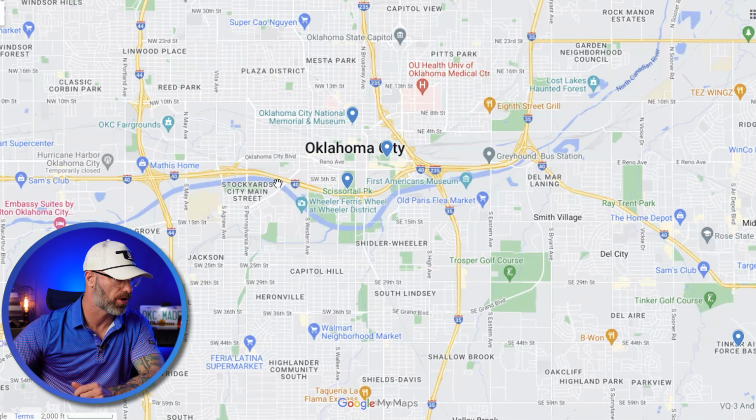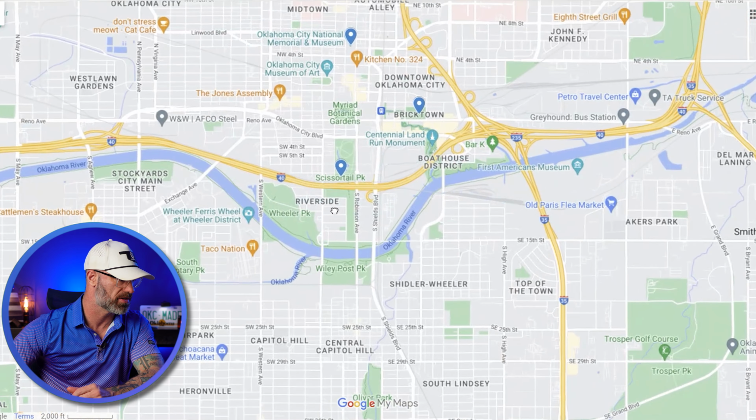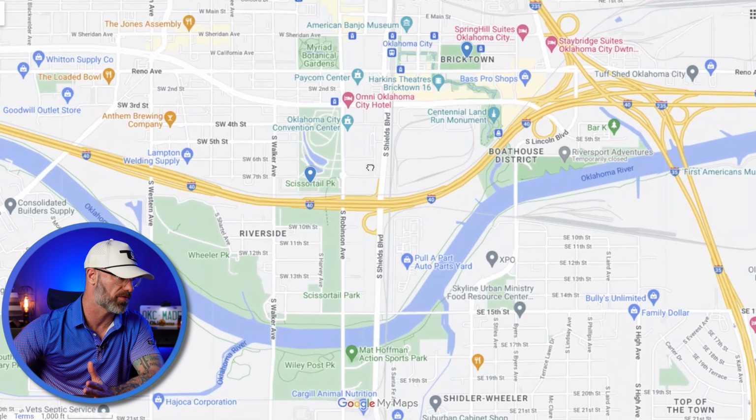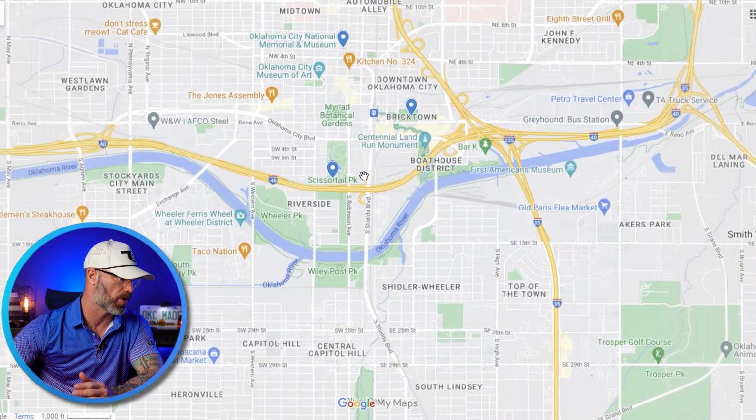Again, this is I-40 running east and west through downtown. Just south of that is the Oklahoma River, running just south of I-40. And right here you'll see Scissortail Park. That's a park that I both talk about on this channel, and I've also visited several times. So you may have seen some of that park while watching this channel.